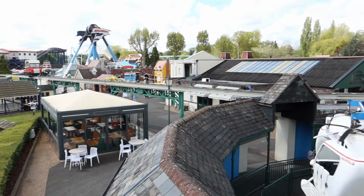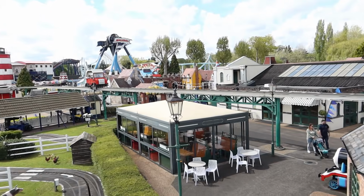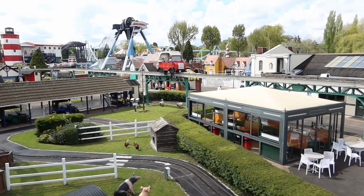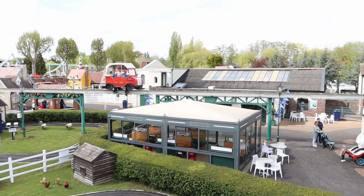Honk your horn. Thank you for helping me with track inspection today. So yeah, the whole kind of storyline behind this is Winston doing a track inspection, and that's what the audio's for as you're making your way around.